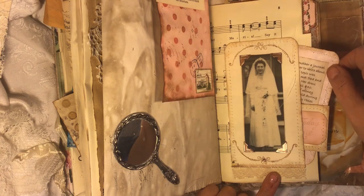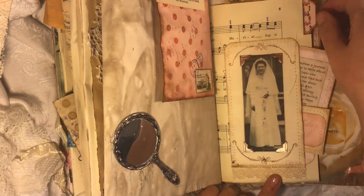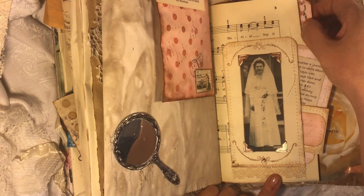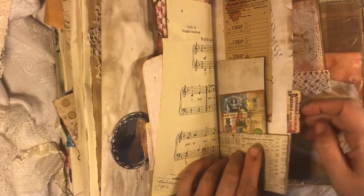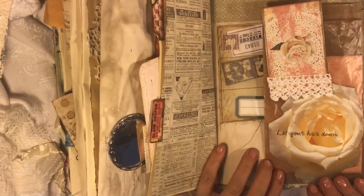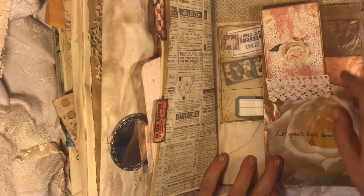And then this was another Mother's Day entry that we had, and here's all about the lady, and it's just so precious. And then here's the little hearts. The roses. And again, just more ephemera, more tabs. I mean, this took me so long to make. Let your hair down with the roses.